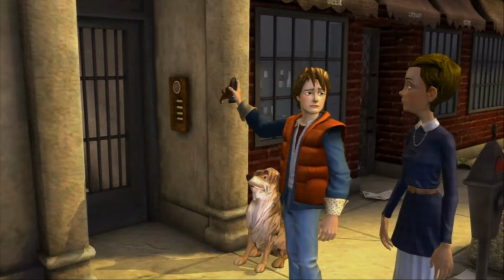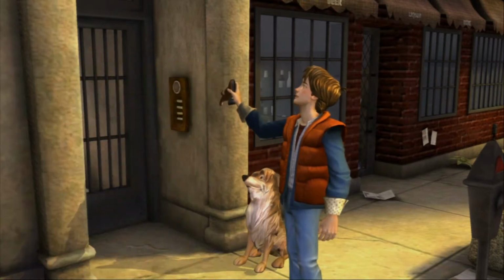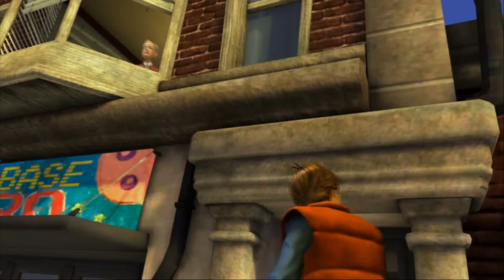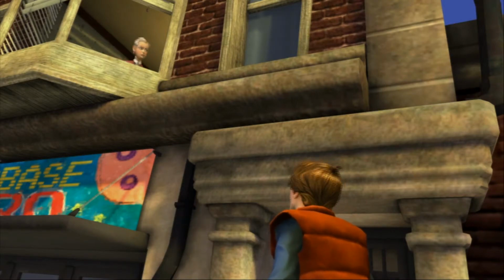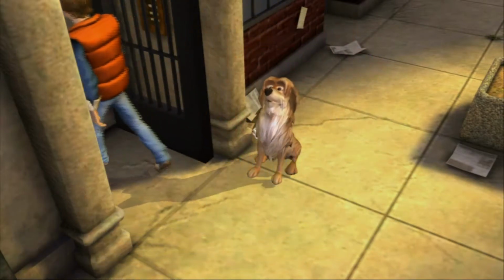And he cheated on Clara? Clara. Who's that now? Random person. Leave that creature outside! Oh, she hates dogs. Sorry, too. Einstein. Sorry, Einie.